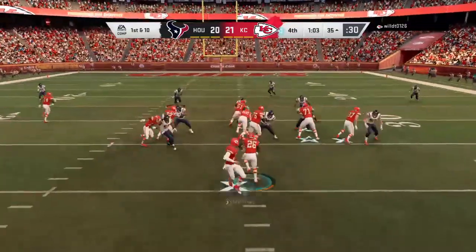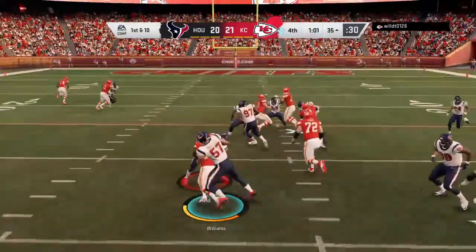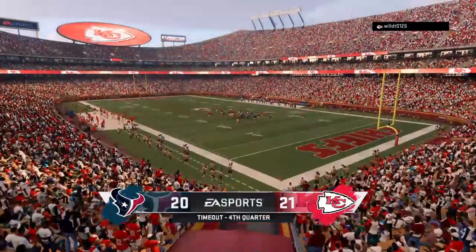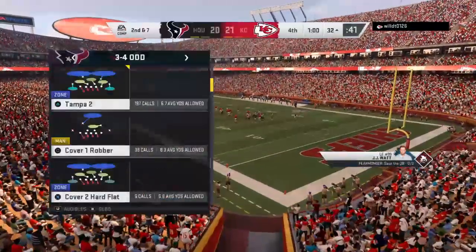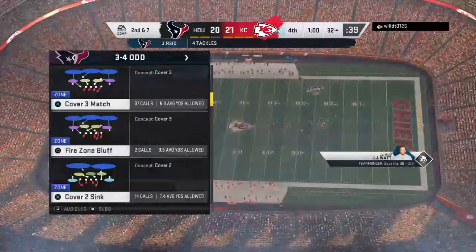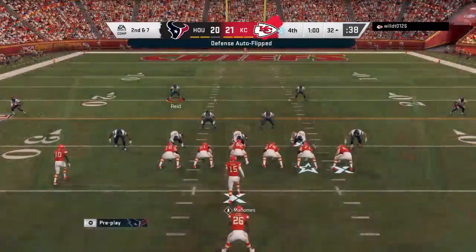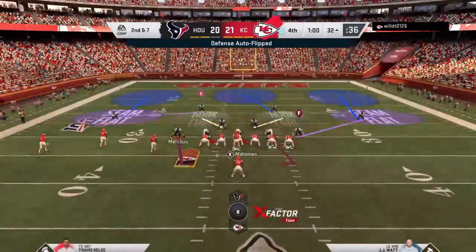Ball up to the 35 now as they come up on 1st and 10. Now the Texans will burn the first of their timeouts as it comes with exactly a minute to go in the football game. 3 yards on that last carry. Here's 2nd and 7.